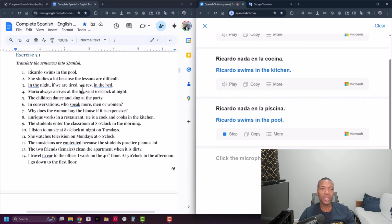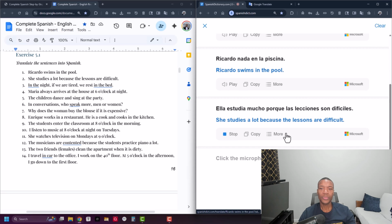All right. She studies a lot because the lessons are difficult. Ella estudia mucho porque las lecciones son difíciles. In the night, if we are tired, we rest in the bed. En la noche, si estamos cansados, descansamos en la cama.